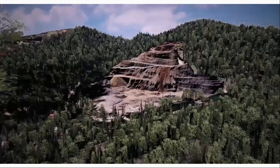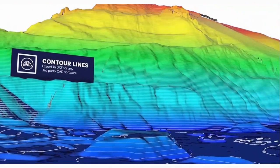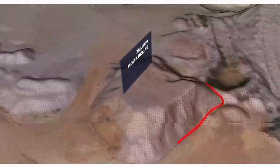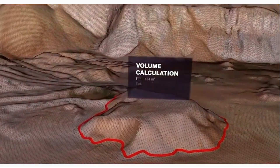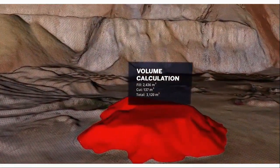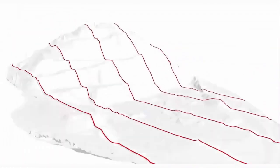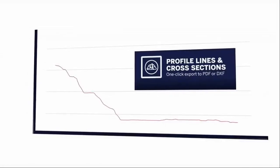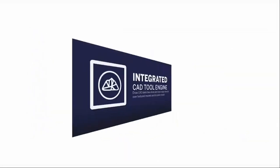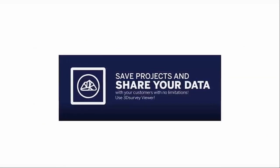You have the option to select different view styles. Here we can see the hide map view. With one click you can calculate detailed contour lines and export them in DXF for any CAD software. In case you would like to calculate the volume of a specific pile, just select your area of interest and click calculate volume. Another really interesting feature is profile lines, calculation and automatic production of reports, or you can just easily export them as graphs in DXF and import them in AutoCAD or similar CAD software.